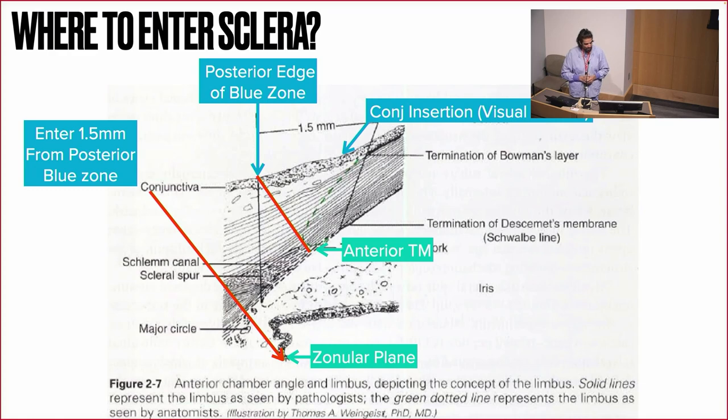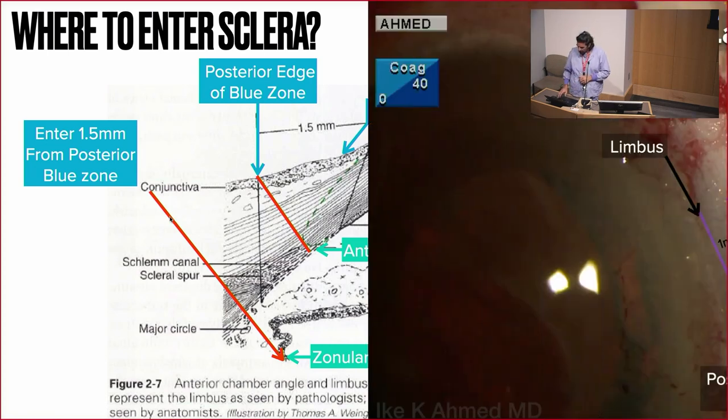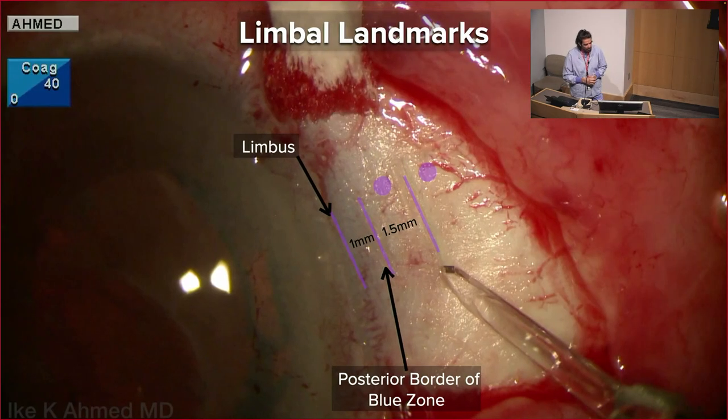That's important as well. The relationship between the conjunctival insertion or limbus and the blue zone is quite variable. In a myopic patient, it may be 2 or 3 millimeters. A hyperopic patient may be 1 millimeter. However, the relationship between the posterior blue zone and the zonular plane is typically fixed. So if we look at the blue zone, that is more likely to be a consistent landmark. Now, in most eyes, the distance between the limbus and the blue zone is 1 millimeter. So if you go back 2.5 from the limbus, you'll be good in most eyes.